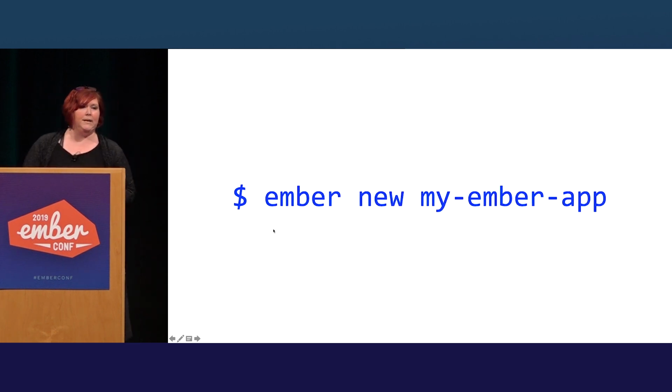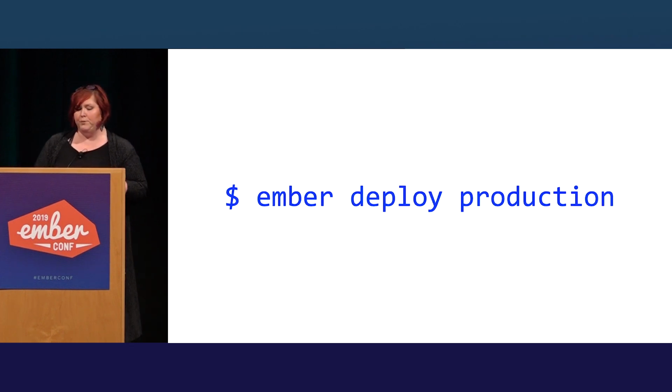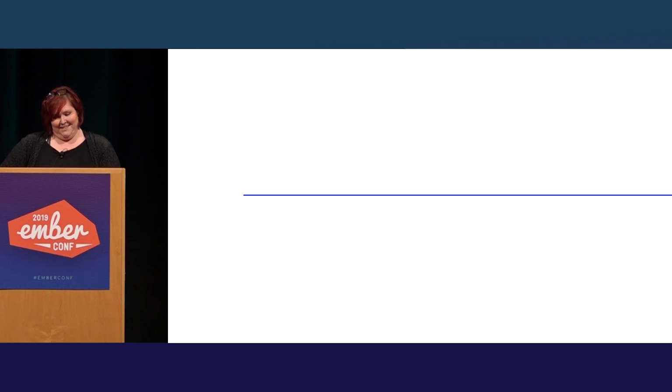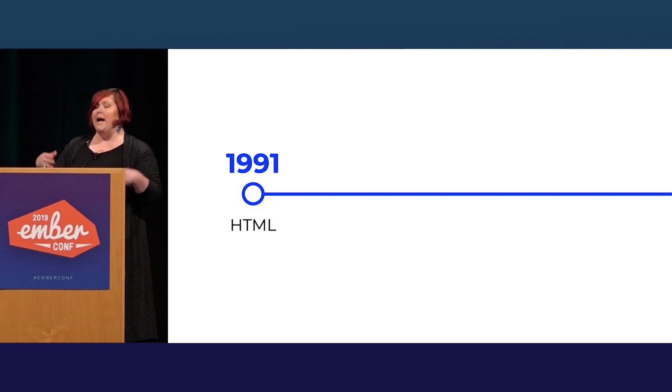We can create an entirely new application with one command. And thanks to really cool tools like Ember CLI deploy, even deploying is just one command. And when I use Netlify, I can deploy with a button. That is so cool. We've come a long way from the days when we needed to know how to set up a server, because that was the only way to get our content online. I didn't want to be a full-stack developer. I just kind of accidentally was, because you had to.